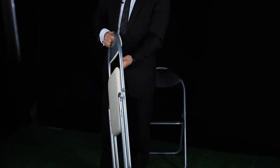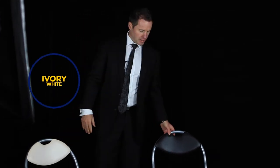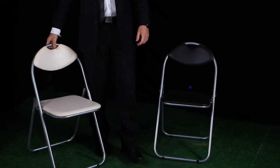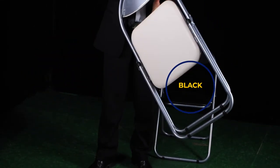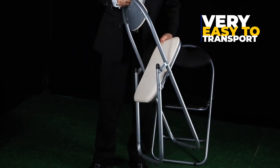Lovely. And as you can see, it takes up no space at all. Two different colors to match your decor. We've got an ivory white and we've got the black. So a few features of our retro chair. We've got the carry handle, very easy to transport.